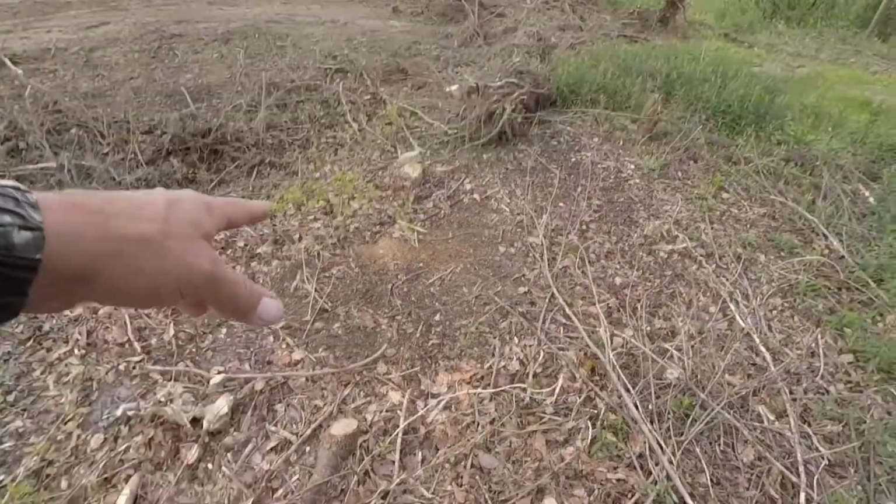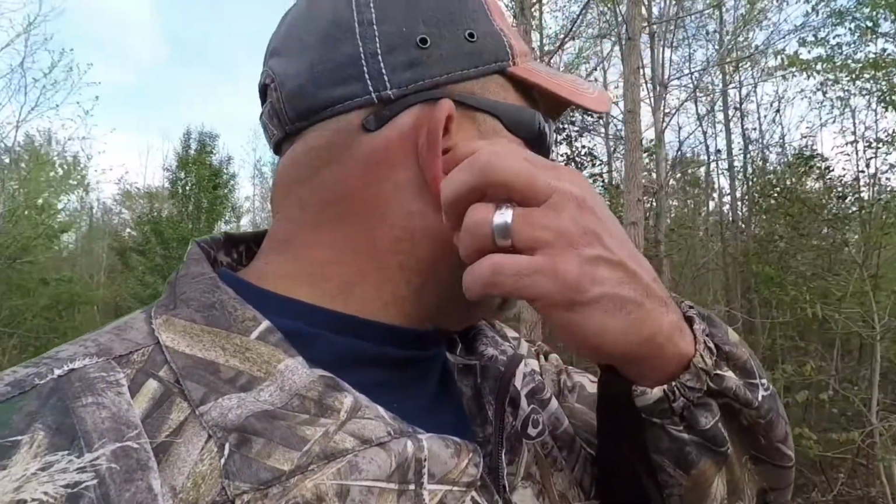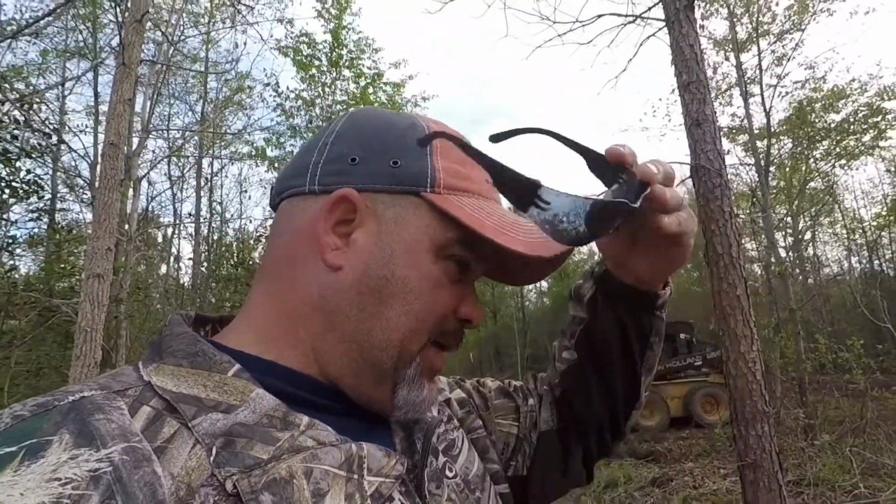So as you can see, I still got a pretty good bit to do up here. Not as much as it has been. I mean, I'm on the downhill side of it now. I got to get the saw and cut these trees here down and push all this mess up here. But yeah, I wanted to give you guys kind of an insight into my idea of infrastructure on the farm.